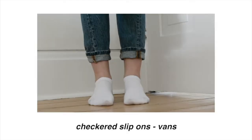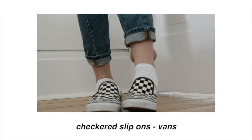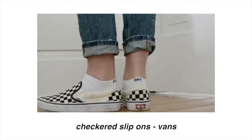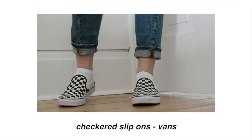First item I got are these shoes right here. These are the black and white checkered Vans, and I wanted these for a while, and then late at night I was like, I'm gonna buy them, so I ordered them online. They came within like 2 days, and I've been wearing these a ton, pretty much every day. That's why they're really dirty, but I think they're a really nice pop to an outfit, and they're actually pretty comfortable. So yeah, I got these.